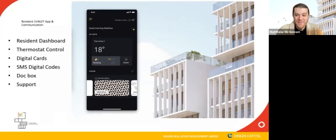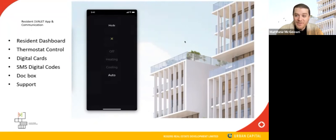Perfect. Yeah, so that video just kind of shows a snapshot of how things are going to look here at MCity. But with our first slide here, we're going to focus on the One Valet resident engagement app. So we can see this sort of as a dashboard for the resident. They'll be able to actually control a number of different features, both within this suite and within the building.